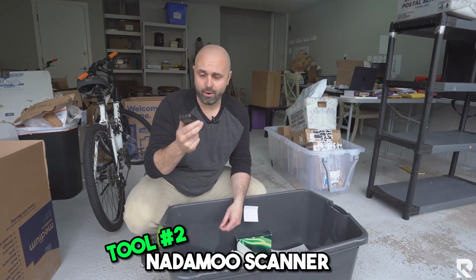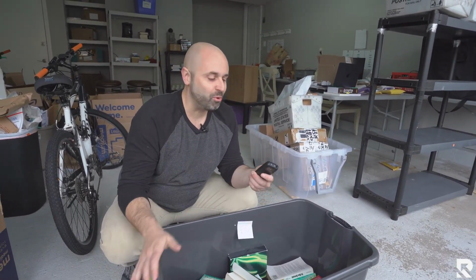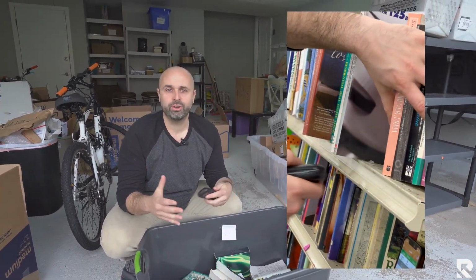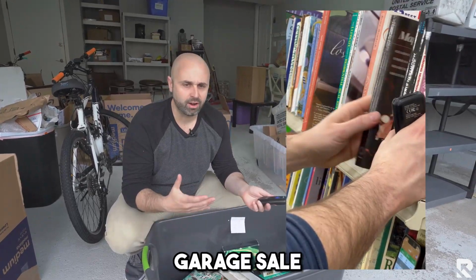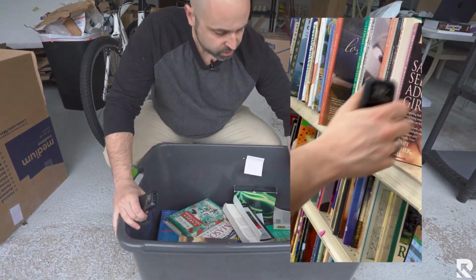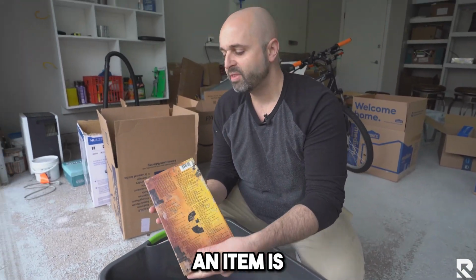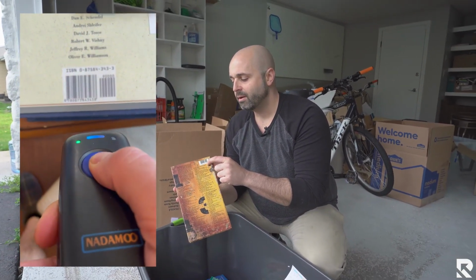Tool number 2, this is a Natamoo scanner. I don't have my phone on me because it's dying and it's upstairs, but I'm going to share with you why this is so important. If you're thrifting, going to Goodwills, Salvation Armies, garage sales, looking for items to flip on Amazon, one of the easiest ways to determine how profitable an item is, is to scan the barcode. There are a couple tools I'm going to share with you, but it's way faster to get yourself a scanner.